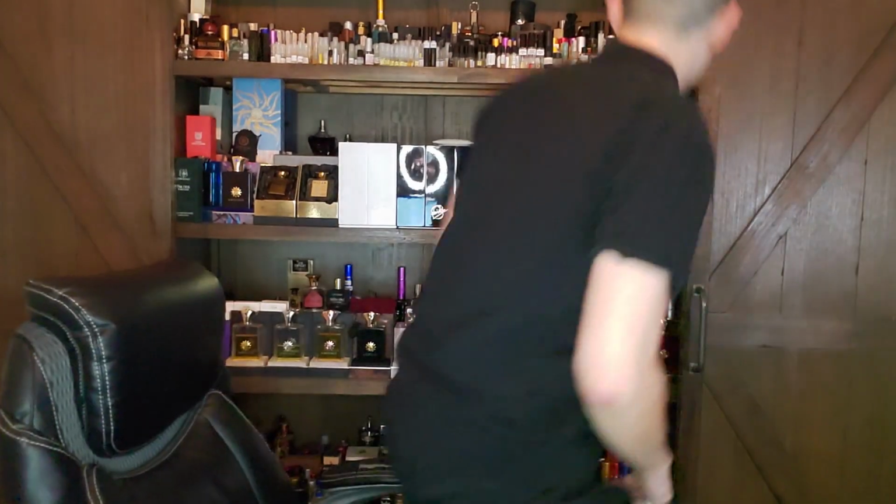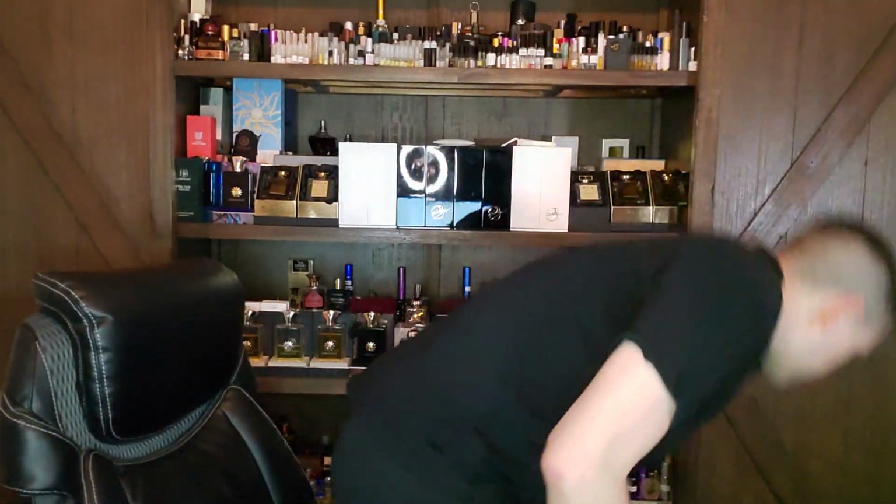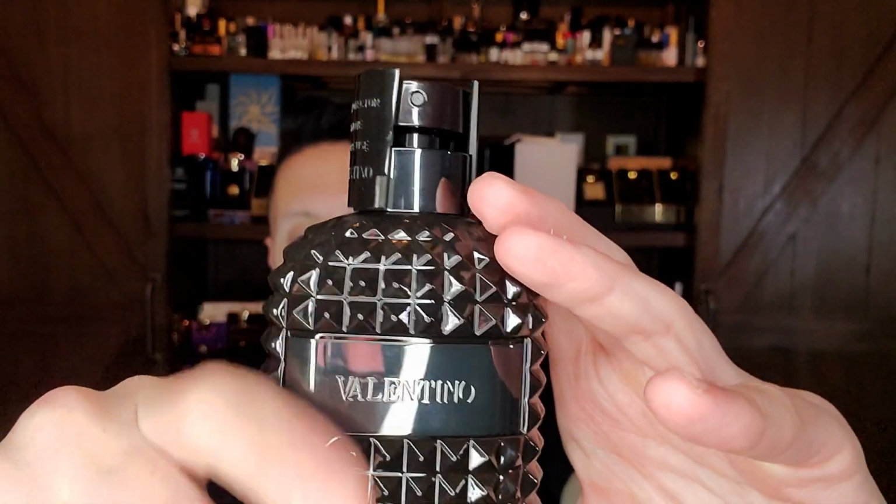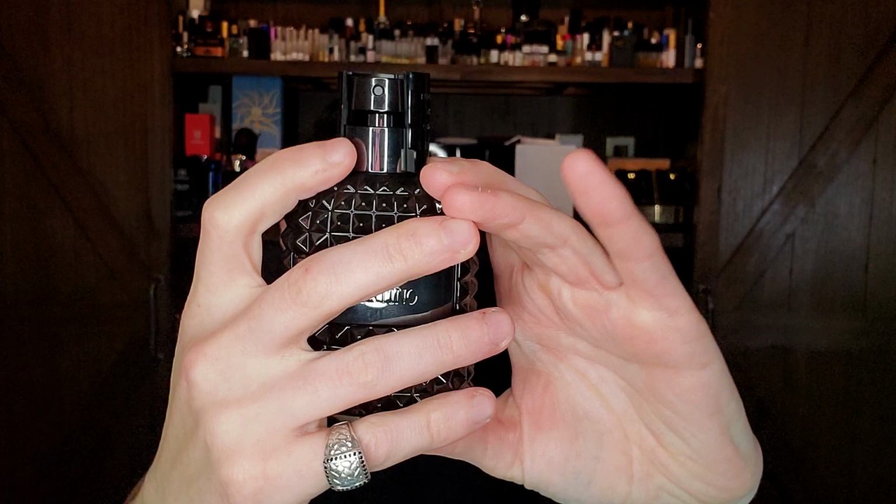It's a very unique fragrance. I love Mitzah Man. Number 23 is probably, to some, one of the best iris fragrances, and it's up there for me as well, but it's not all the way to the top yet. It is Valentino Uomo Intense. Now, this is the 2016 version, which is discontinued.